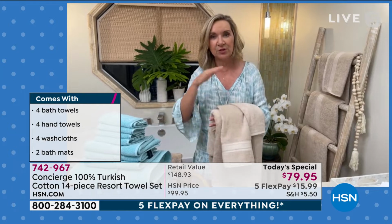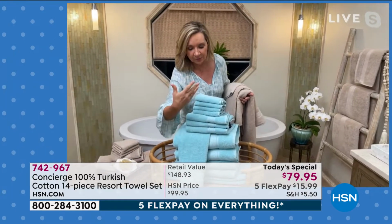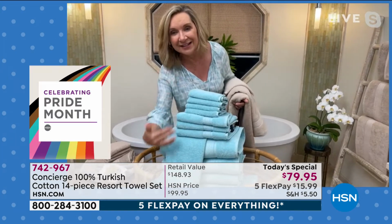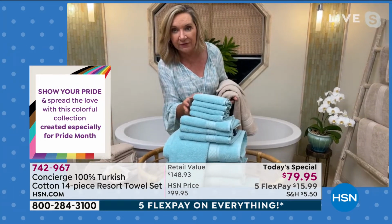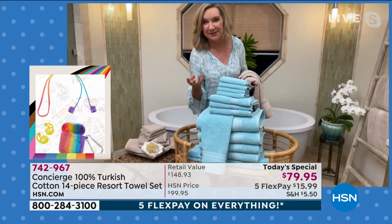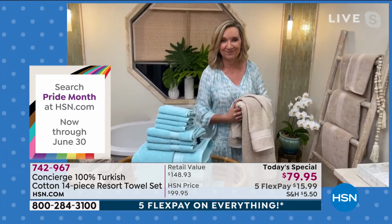But we also did something new. We did something called low twist. And low twist is they don't spin the yarns as tightly. So you have more airflow, you have more loft, more absorbency, and most importantly, more softness. So these are gonna be recognizably loftier, and it's a big set. So like you mentioned, 4 of your washcloths, 4 of your hand towels, the beautiful 2 bath mats, and then the 4 bath towels themselves are so oversized that you could spend more than this just on 4 bath towels. So it's a great day to stock up.